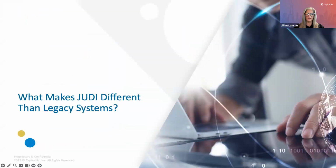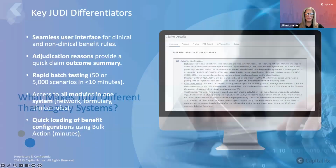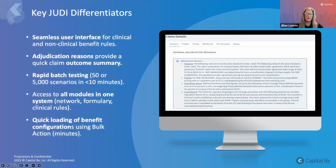What makes Judi different than legacy systems? Well, Judi's user interface really allows for a seamless flow when configuring both clinical and non-clinical benefit rule sets. I like to say that if I told my 11-year-old daughter to build a benefit with our one-to-one workflow reference, that she could do it with minimal oversight because Judi is really that self-intuitive.